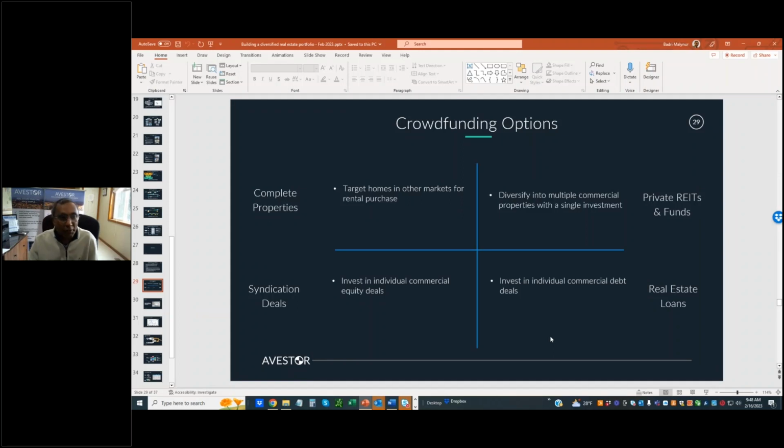So there are 4 categories of crowdfunding platforms. There are platforms where you can buy complete properties. I know you can obviously buy a rental home close to your house, but how do you buy a rental home in another state? There are websites like roofstock.com and various other websites where they not only help you find a property, but they take care of the management and everything else. Or you can invest in syndication deals, right? There are companies like CrowdStreet, some of you may have heard of, where there are hundreds of syndication deals, and Avestor too, actually. We'll talk about that. A platform like Avestor can help you diversify into multiple commercial properties with a single investment. Or you can invest in multiple debt loans, and there are platforms like Ground Floor, Fund That Flip, where you can invest as little as $10 in a real estate loan. Obviously, it's not worth your while to put $10, but I'm saying it really doesn't require a high capital to get started.